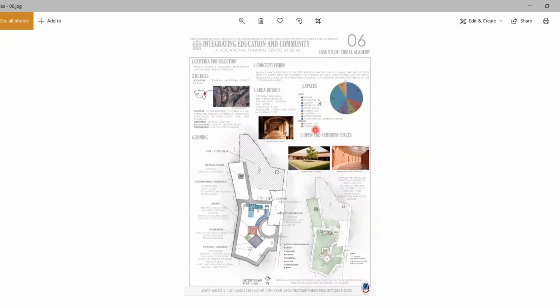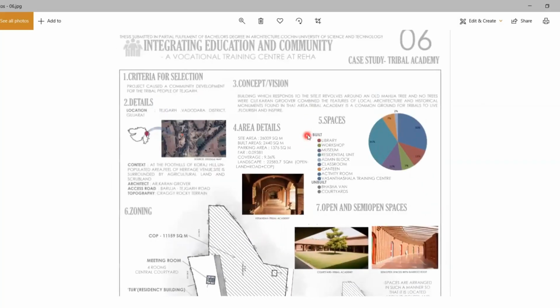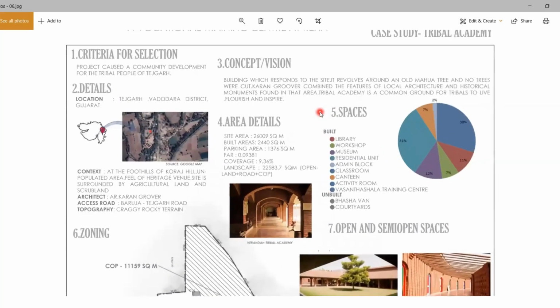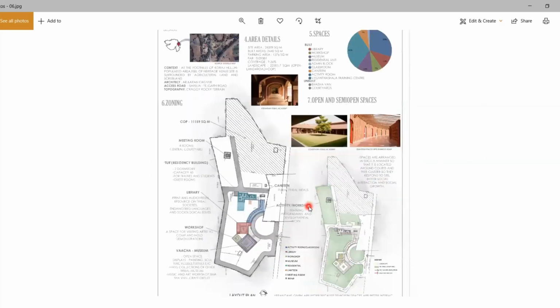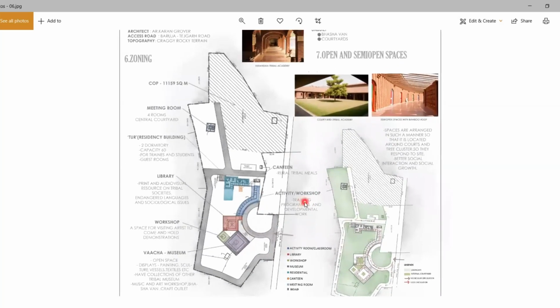So next I would like to turn to case studies, and the first one is Teshkar Tribal Academy in Vadodara district, Gujarat, designed by architect Karan Grover for Bhasha Research Center. The main reason for selecting it was that the project caused community development for the tribal people of Tejkar, their culture, language, etc., and it gave them a common ground to live, flourish, and inspire.